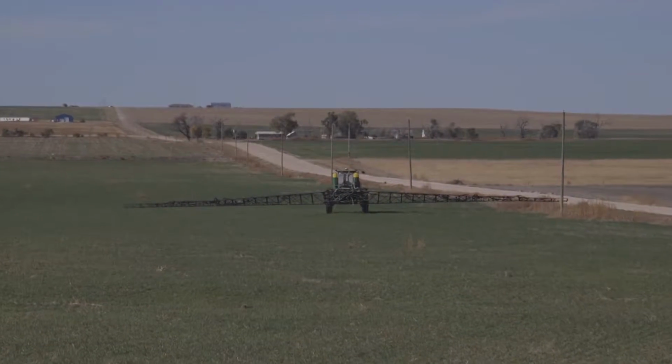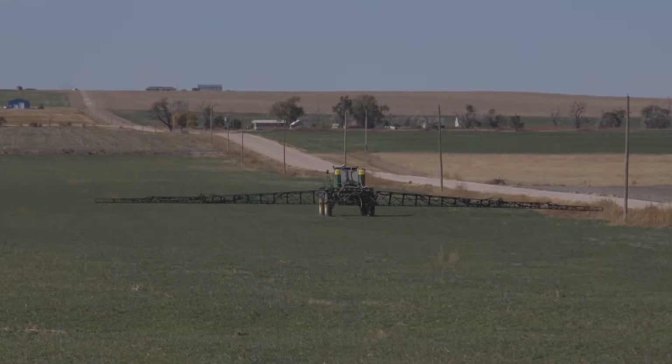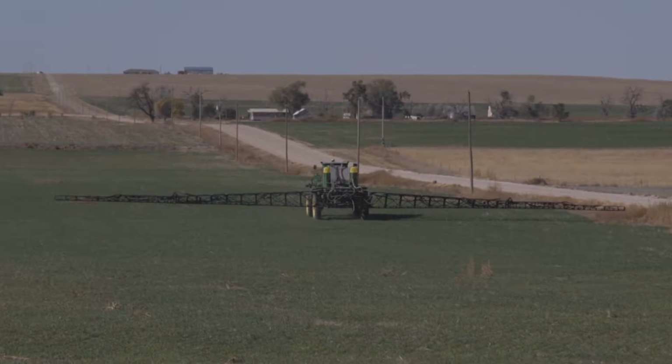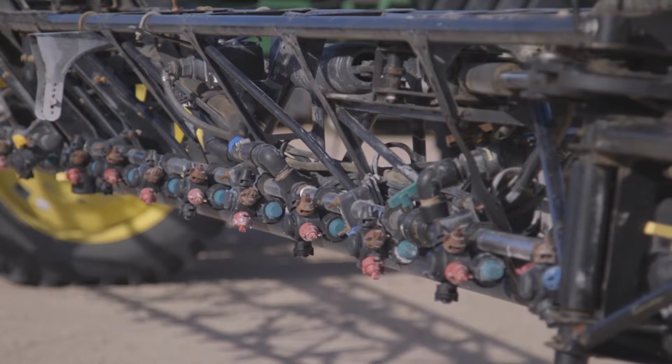One of the best feedbacks that I've got from a grower was that we were able to set realistic yield goals for him. Rather than just shooting, say, for 250 bushels an acre across the field, we were able to set realistic yield goals per zone.